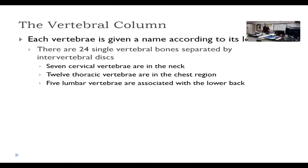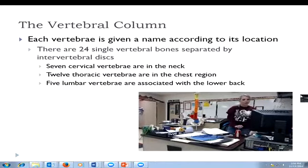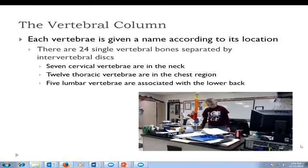Let's get out our new colored spinal column. You guys can use this as much as you need to. Okay. Cannot find my remote.